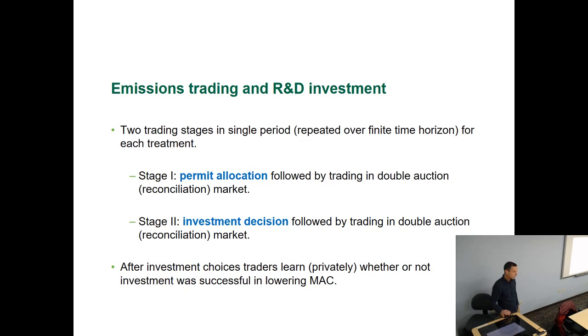Now, we want to study these R&D incentives. We want to study the dynamic efficiency in this market. So we need more than one period. But the trick in designing an experiment is always to make it complicated enough to capture the key thing that you want to get at that's novel in the experiment, but keep it simple enough to not confuse the subjects. So we need more than one period of trading, but we don't want opportunities for learning and other aspects.